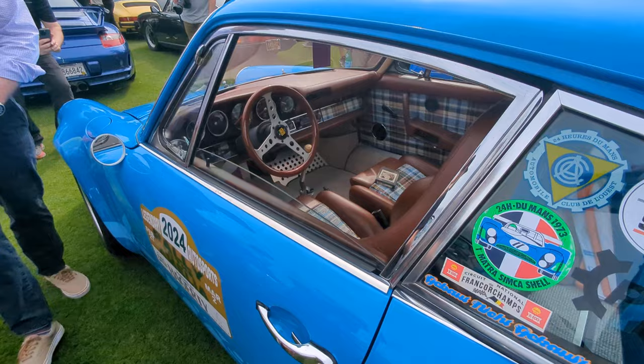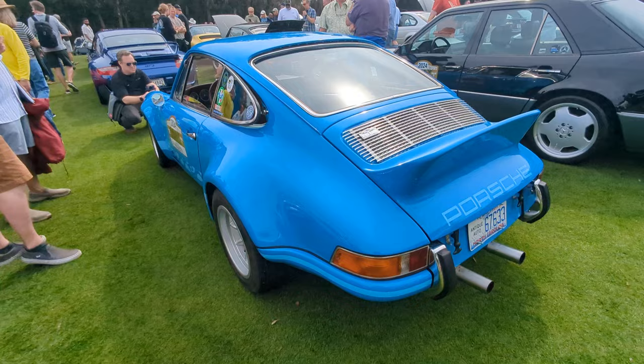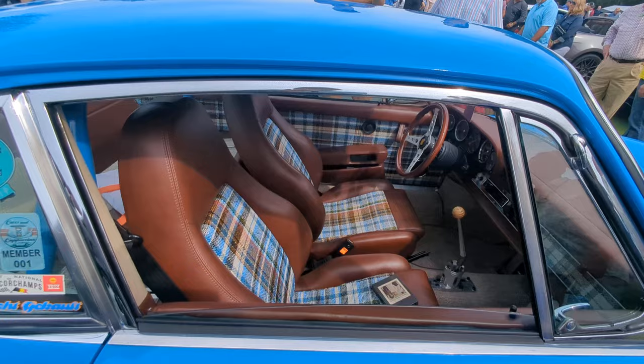Look at this. From the Werks Reunion. Everybody wants to go to the Werks Reunion if you're a Porsche person. I showed you the Werks Reunion in Pebble Beach from a few years ago. So check that video out, too. That was a nice event.